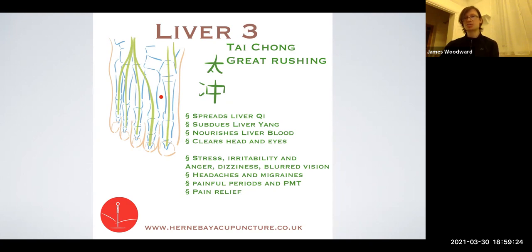I'm going to show you how to press one of the other points, which is also a very nice calming point, which still helps with liver chi stagnation, but it's a lot more gentle. That's the one I'm going to show the technique with. So I'll move on to that in a moment. Is everyone okay with that point? Great. I can't see everyone, but I'm going to move on to the next thing.